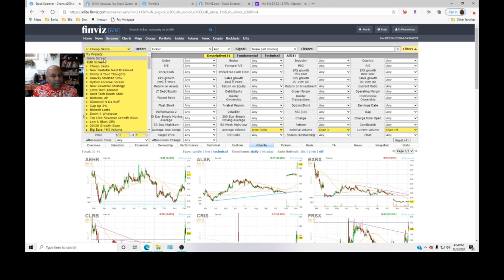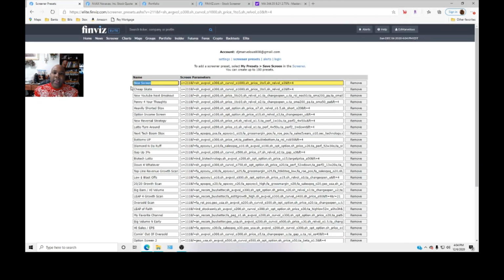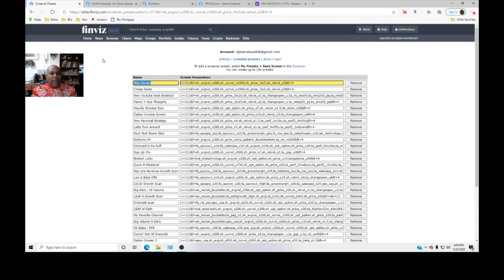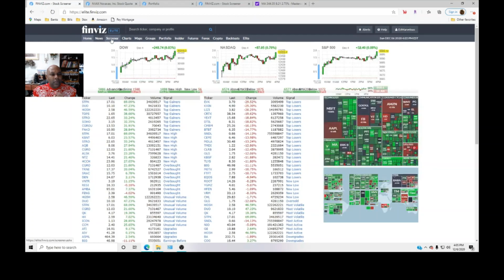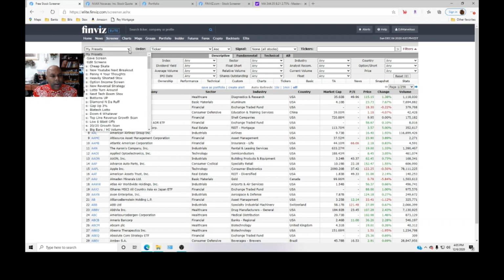So you go down to where it says Save Screen, click it, and it's going to turn blue. And what it's going to do is ask you to name your screen. So all you would do is type in whatever name you choose for this. Once you do your name, you come down to where it says Save Changes. You're going to hit Save. So then each time that you go to your screener tab on Finviz.com, you hit your screener tab, you go to where it says My Presets, and every screen that you save will be right here in this bottom section. See, me personally, I have a lot of screens, but each one of the screens that I save are right there. There's mine. I name my screen Cheapskate. You name yours whatever you want.